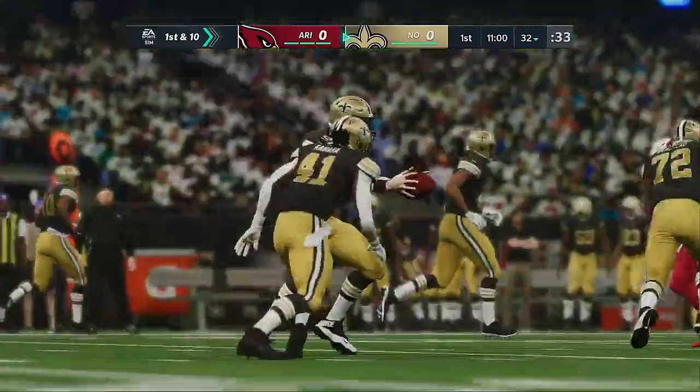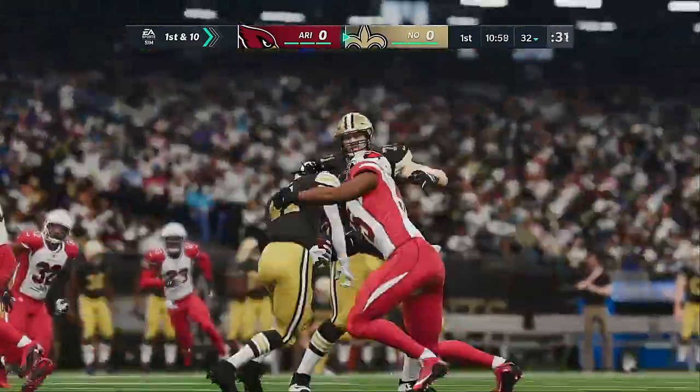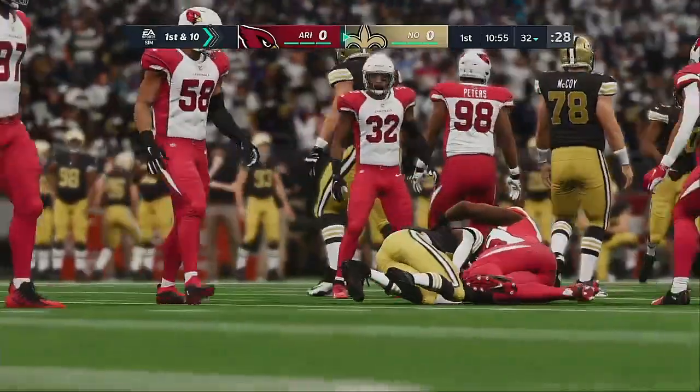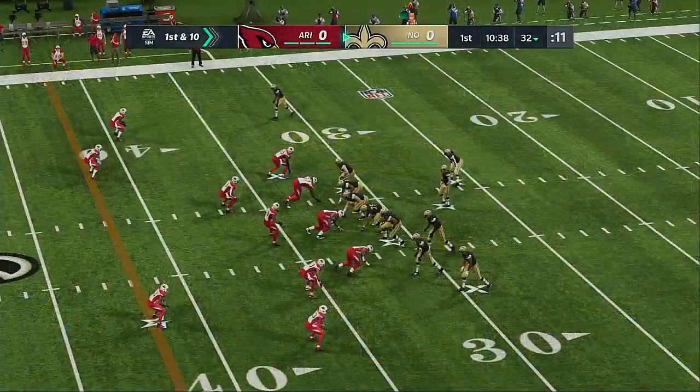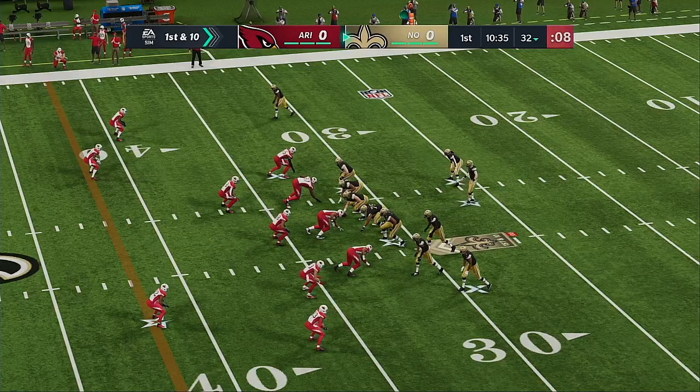They'll get three as the drive continues. It's a first down. Second and one, and people want to run the football. This is where every back in the league is supposed to do exactly what we just saw there. Pick up the first down. From the 32 now, here's first and 10.